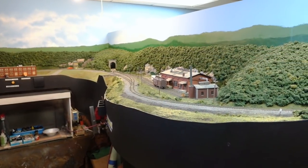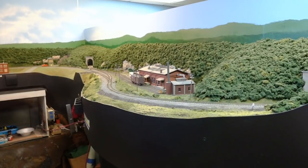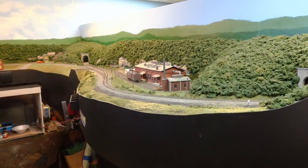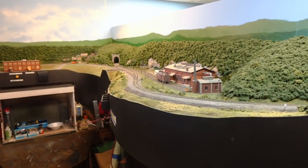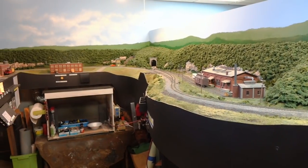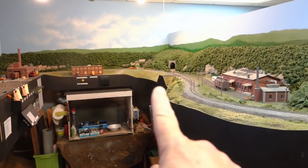All right, go ahead, Frank. Okay, we're now looking at the west end of the yard as we're coming into Westburg. And if you look at your right, you'll see a tunnel portal that leads off to the right. Okay, and obviously the track that goes off to the left joins the other part of the Y, which is at the backdrop.